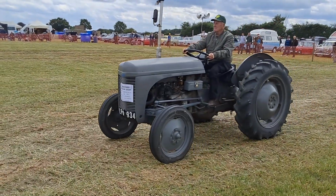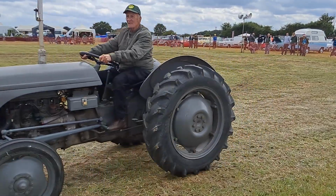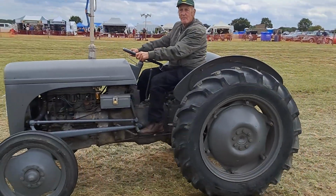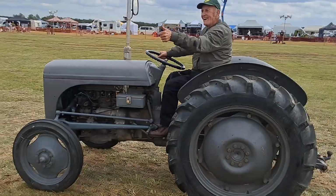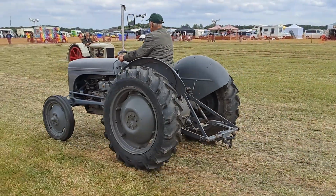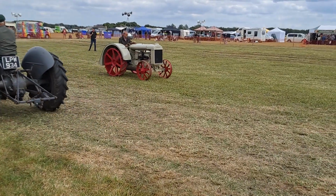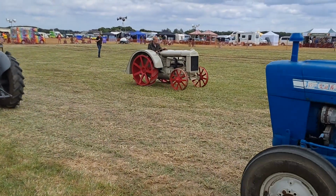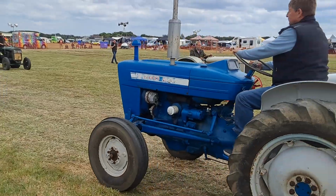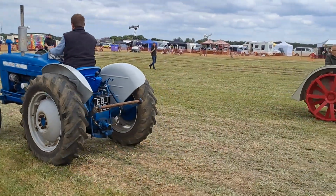And rather conveniently for me, the Ford Model N followed him. You'll see a lot of similarities between these two tractors, but there are differences between gearbox and engines in there. But essentially they moved from the Model S to the Model N, building the Model N over here. This one's in green livery, so you can tell it's from the late war period.